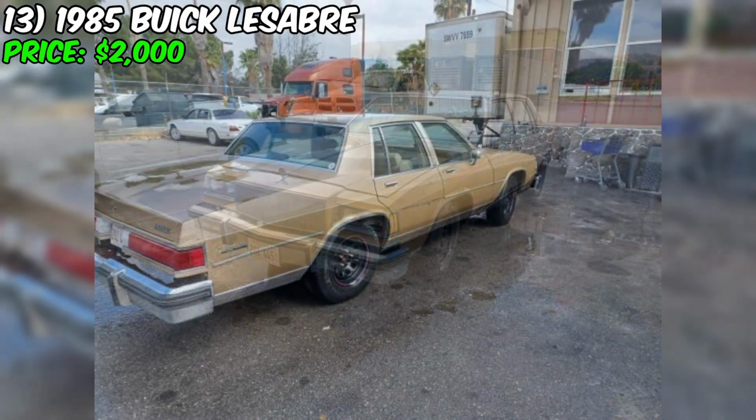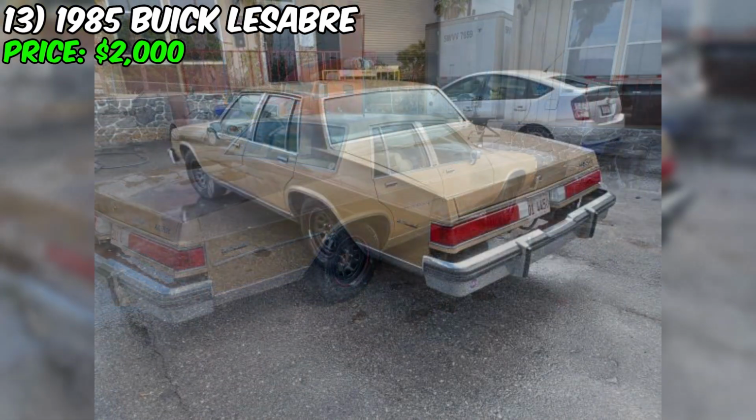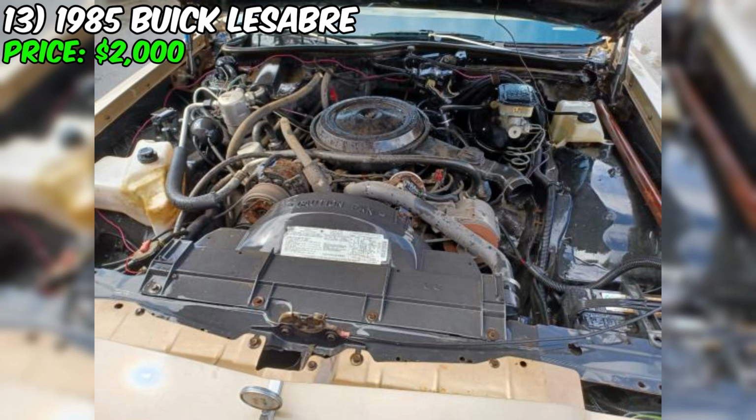But if everything checks out, this LeSabre could be a great project car, or even a daily driver for someone who appreciates classic style and American craftsmanship. And at just $2,000, it's a bargain compared to many other classic cars on the market.